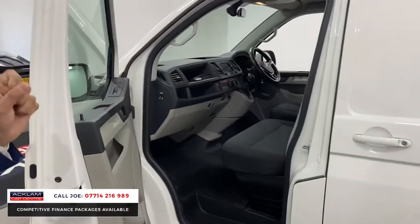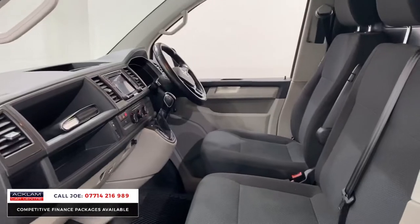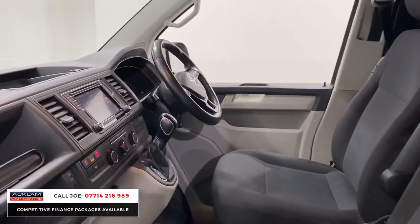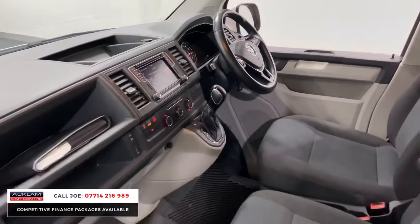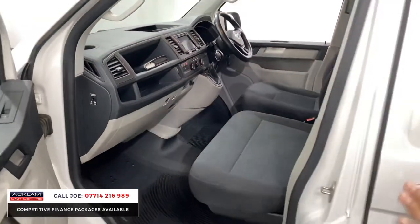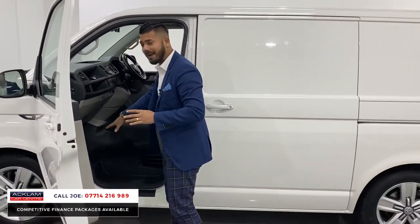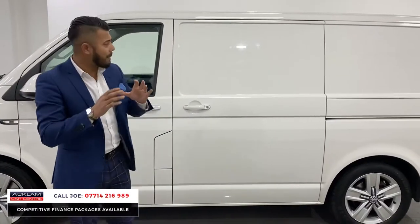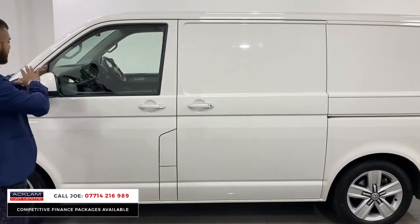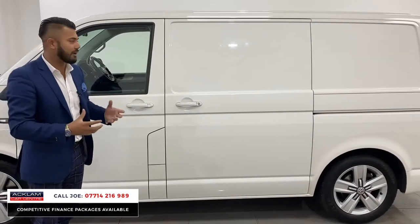But remember, you have that DSG gearbox. That's a massive thing, because even if you are driving a van, you still want to be comfortable, you still want it to be easy. Multifunctional steering wheel, air conditioning, parking sensors, and a reversing camera, which is an extra on this car. It's absolutely phenomenal. Fully fitted rubber mats that go all the way across. The van is in an immaculate condition outside. There's no dents, no scratches, nothing. It hasn't really been used as a builder's van, if you know what I mean.